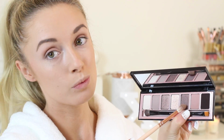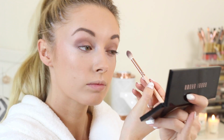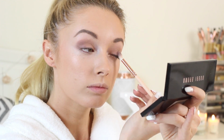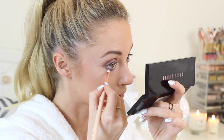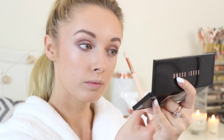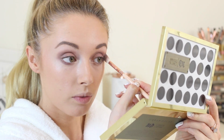Then I'm using an even darker shade on the outer edges, and again just building it up to create a brown smoky eye. As you can see, I'm not being too precise here, I'm really just building it up, seeing how it looks as I go along, and then eventually I'm taking a narrower brush and bringing the shades underneath the eye as well. Then I'm using the Urban Decay Gwen Stefani palette and a bit of a more shimmery shade just to add a little bit of sparkle while I blend the colours together.